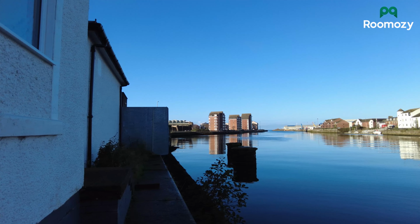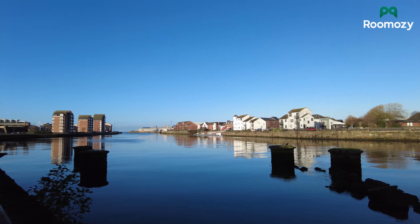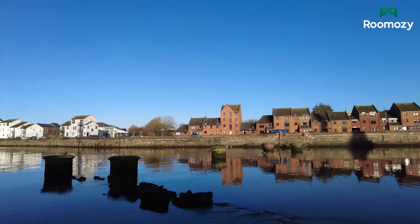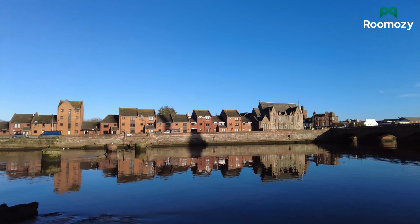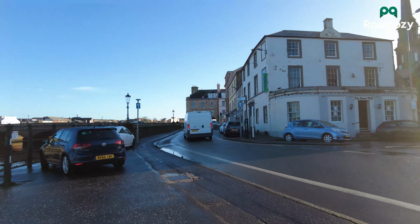Good thing about Scotland is that everything is very historical. A lot of places to walk, which we will do today. But now I'm going to show you the town center. Let's get this started. So I cannot see anything.